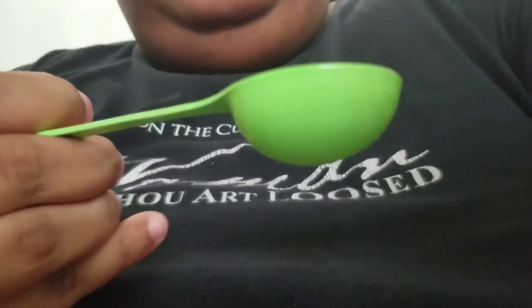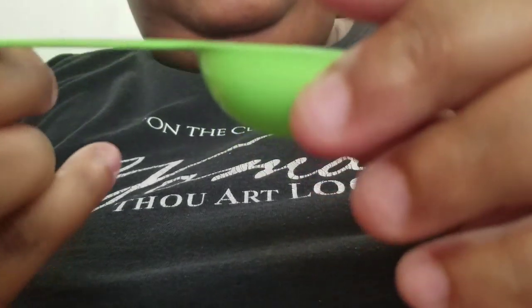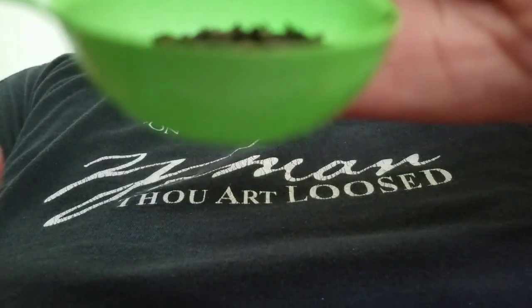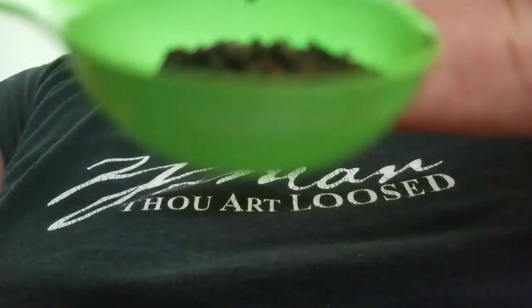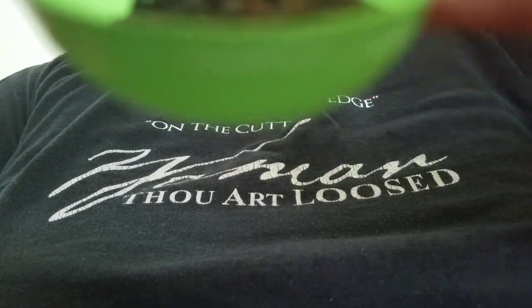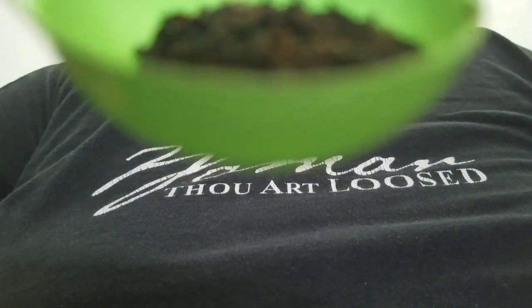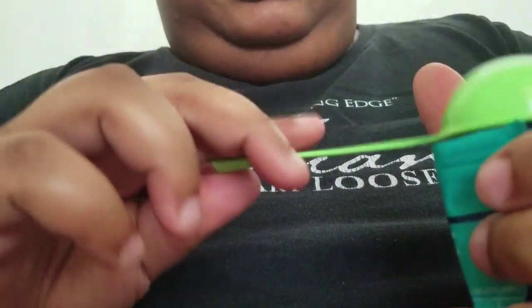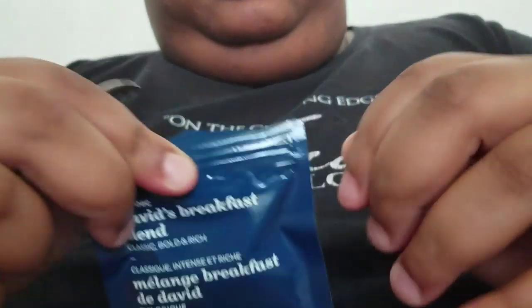So, folks, this is the organic David's breakfast blend tea. I'm going to show you how it looks just by tilting the spoon. And typical black tea. Nothing too spectacular. It's just the pure black tea. Oh, gosh. I hope y'all can see it. And, like I said before, it's less than a perfect spoon, because I used up 2 perfect spoons. So if somebody likes a weaker tea, then it works out for that person.